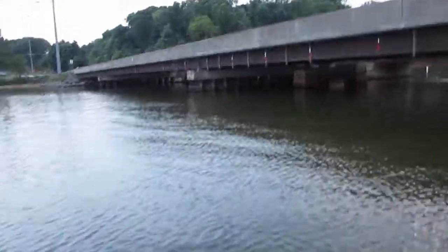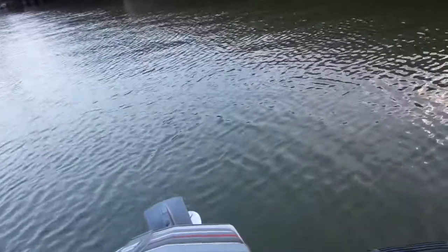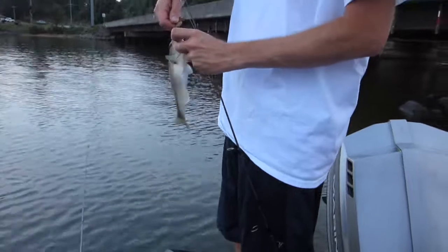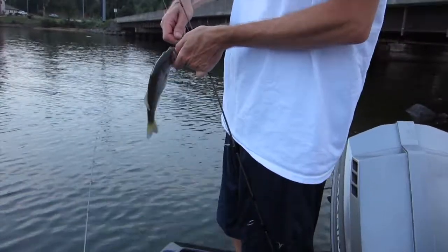Dad just got one on a Panther Martin. It's not very big. He had a bigger one on, possibly like a 2-pounder. This spot has some big fish, but he just had that little one. Still, very healthy fish.